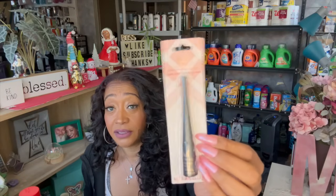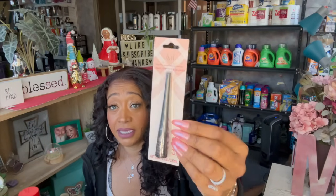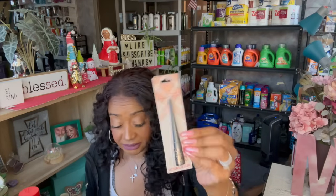That's what I love about makeup that lasts all day, because you guys know I am running around 24/7 all day long. The only time I take my makeup off is if I want to apply it once, and that's it, and then take it off at night, and this lasts all day. So if you have not tried this eyeliner that they sell at the Dollar Tree, I do highly recommend it. It is a great purchase for $1.25.